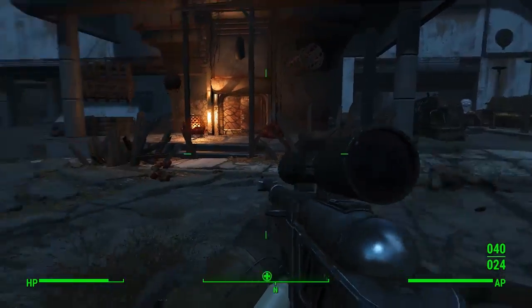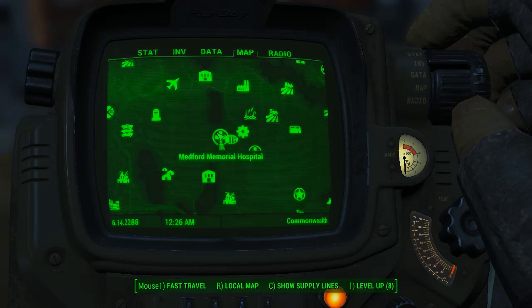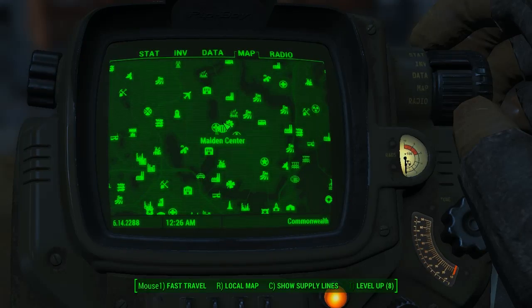So our first location is at the Medford Memorial Hospital, which is just here on the map, as you can see. It's very close to Vault 75, just to the west of it actually. So you can see right there.